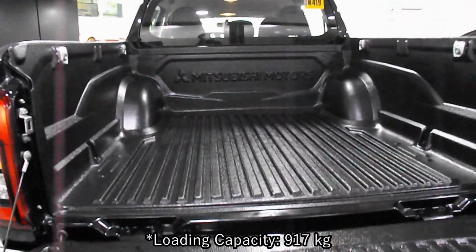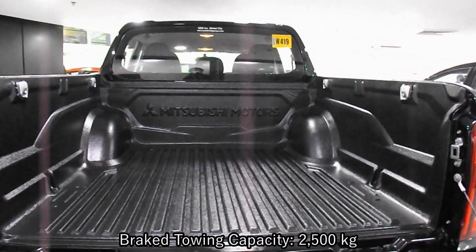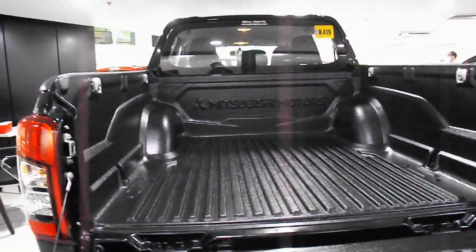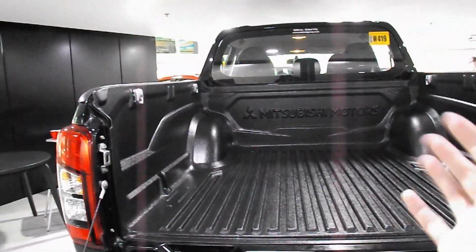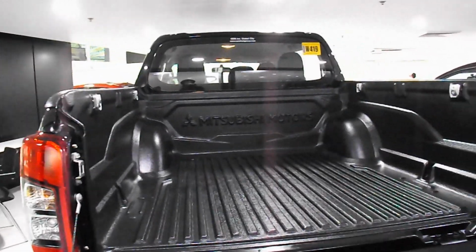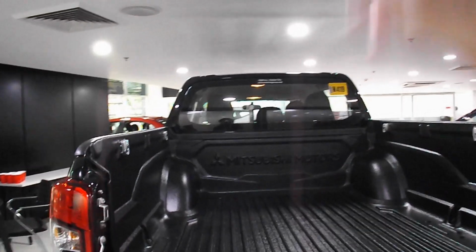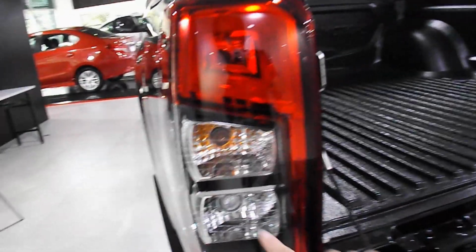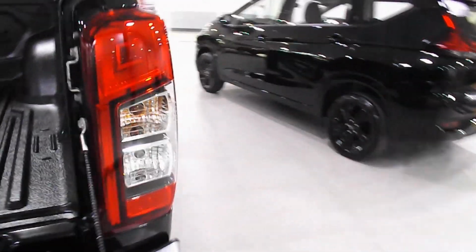The payload is 917 kilograms. But its braked towing capacity is 2,500 kilograms. Very generous. But we never towed anything before. But when we loaded this up before, when we were transferring houses, this car did wonders for us. We carried a lot of tall items before. This car was very handy to us. Also, the rear fog lamp is here on the left. And the reverse light is here on the right. Very odd setup, but I'll take it.